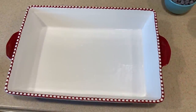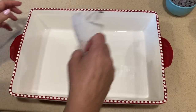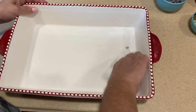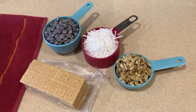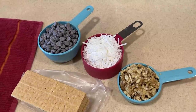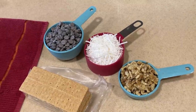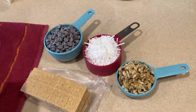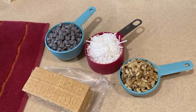We are going to be making some magic cookie bars with the sweetened condensed milk we made. First thing I'm doing is using my butter wrapper to grease a 9x13 pan. Here are our yummy ingredients. We have 1 cup of semi-sweet chocolate chips. I am telling you, this recipe you can mix and match. Would you rather use milk chocolate chips? Would you rather use butterscotch chips? Vanilla chips? Totally up to you.